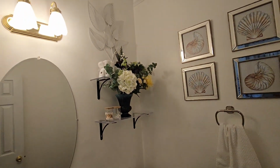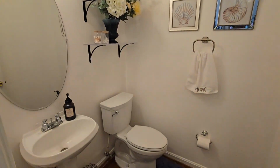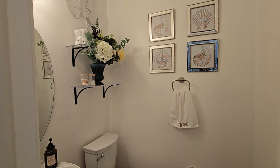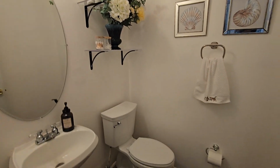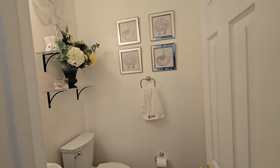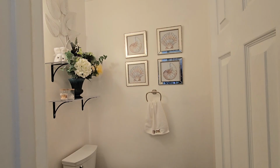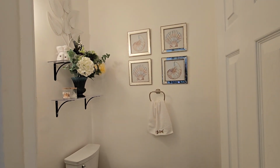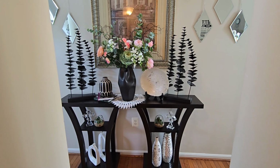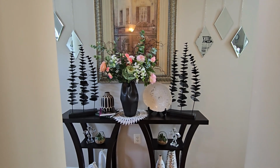So in here just looks nice and clean, simple. The blue on the floor, pretty. And I did this off camera. But I love to see bathrooms with a little bit of flower and stuff, just to give it that little bit of pop. Love it. So I've got to finish that as well. Love how this looked with the pop of pink.